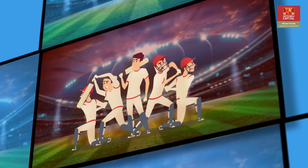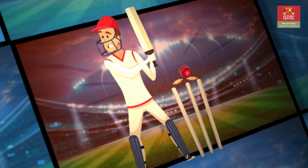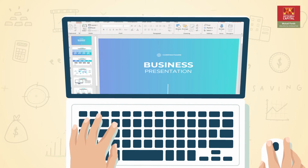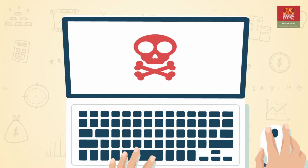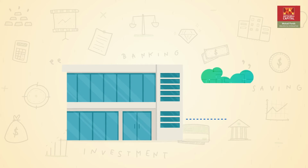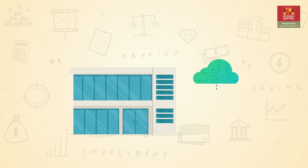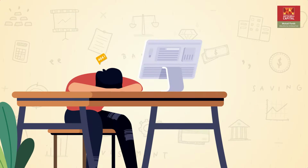Life is like cricket. When you get thrown a googly, how you bat is the difference between hitting a six and getting out. A simple example of a googly in life is your laptop crashing while you're working on an important business presentation. If you're smart and prepared, you should have your files backed up on the cloud and should recover from this loss quickly. If you are not prepared, you will have lost years of work.